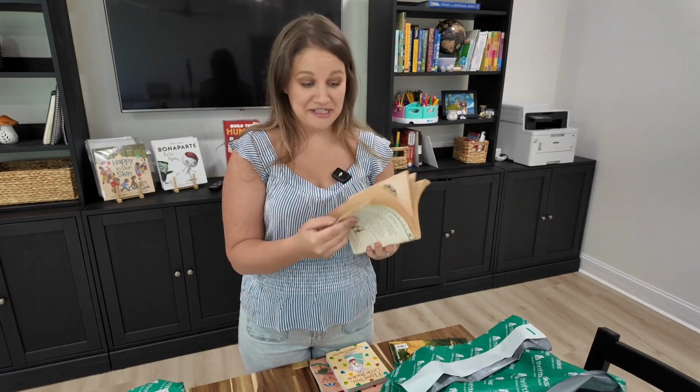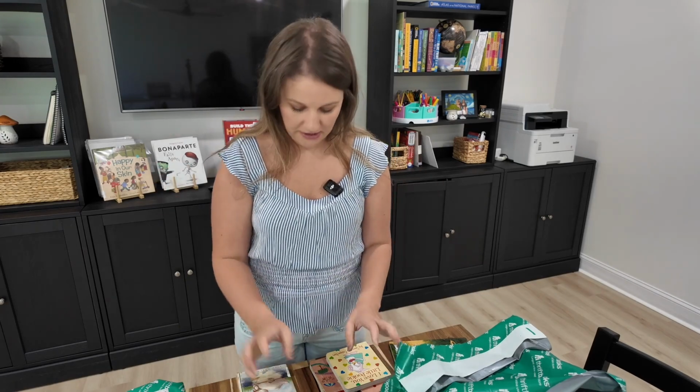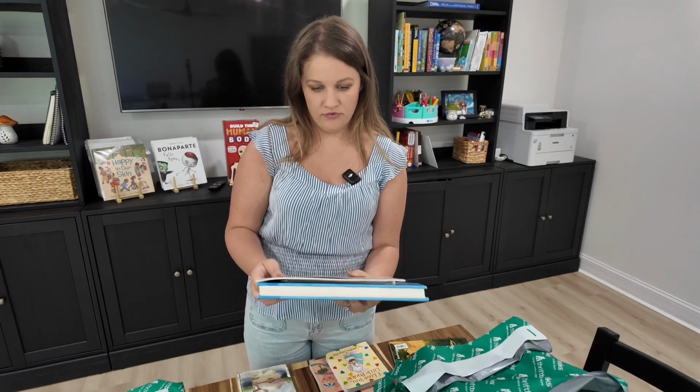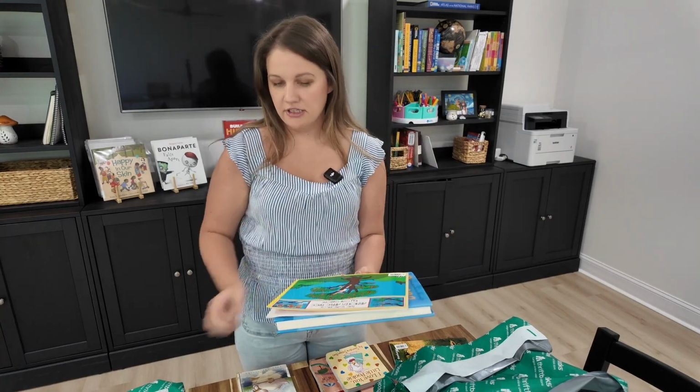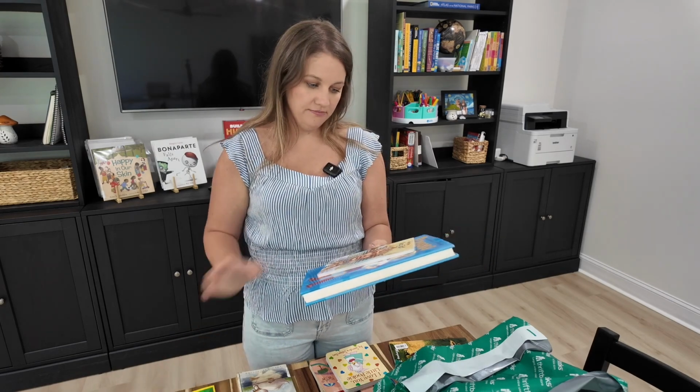This one does not look like it's in great shape. So that's unfortunate. It happens every now and then and I just toss it up to it is what it is. But we'll keep that one. We may end up donating it. Okay, The Seasons of Apple Tree. We got this one last year from the library and really loved it. So adding that to our collection.